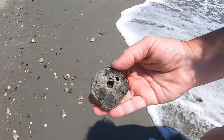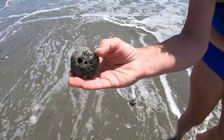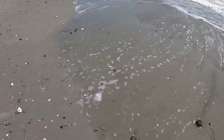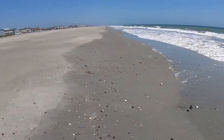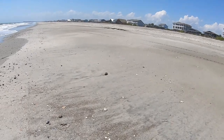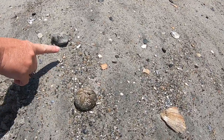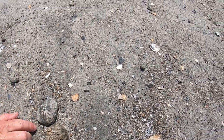Said it almost wore a hole in it, but the hole didn't go all the way through. Right there in the center, that would have been cool, but it's still cool. It's what keeps it for me. There's just so many of them now. Check this one out. Oh, that was pretty, both of those. And look at this stuff.